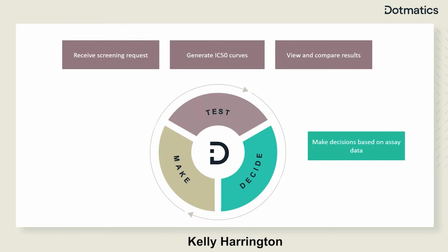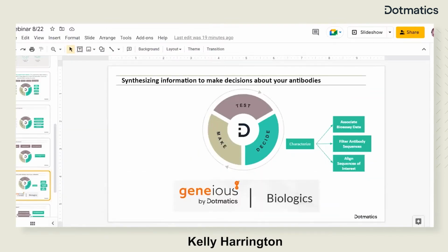Once I have the requested assay, I can use the Dotmatics software to automate the generation of IC50 curves. I can also view and compare those results, and then I can make decisions based on the assay data. I will hop into the system here.